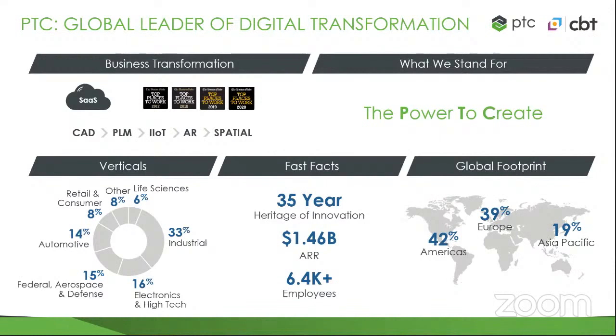PTC is a software company who have been around for over 35 years now. Our heritage is in digital design. So we started in CAD, and then grew into product lifecycle management or PLM, and kind of got a good dominance in the digital design space. With evolution of technologies and the need to get a good picture understanding of everything that's going on, we also started growing into the physical space by adopting industrial IoT technology, augmented reality technology, and most recently spatial computing.